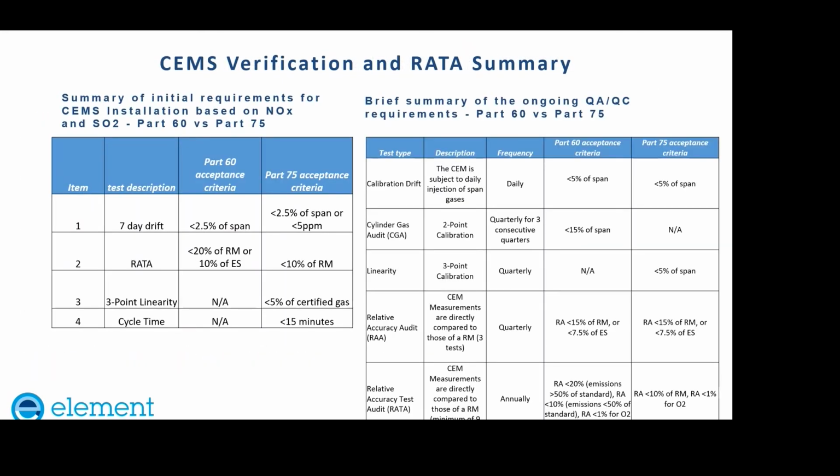As I said, just a quick summary. Going forward, there are different criteria for Part 60 and Part 75. In both, the initial requirements, which is on the left, if you're installing CEMS, are the types of tests that are required and the acceptance criteria. But going forward, and this is really important, in the Middle East this has been quite arbitrary at times, but it's getting much better.